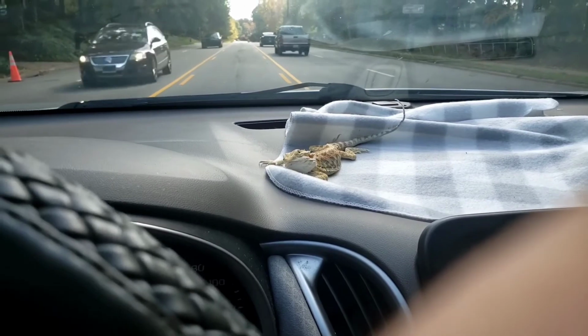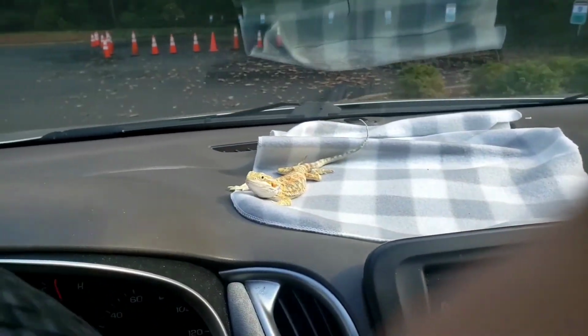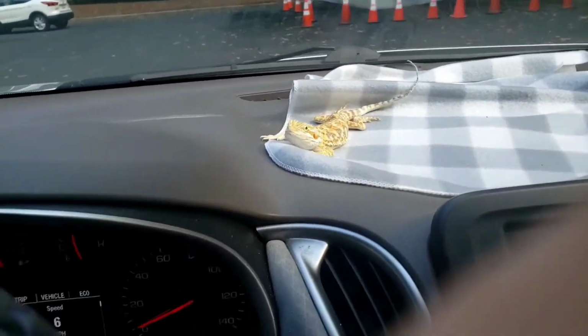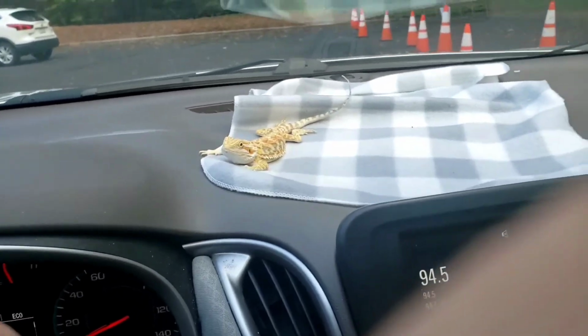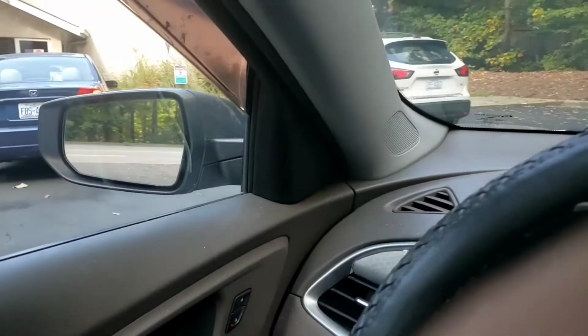So we're about to pull in the parking lot here, and there she is looking at some birds that just flew over by. She is very alert, and we are just now pulling into the vet hospital. As you can see, the vet techs are out here getting animals from other people.